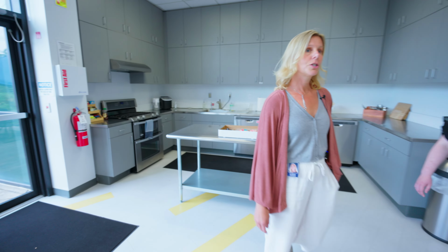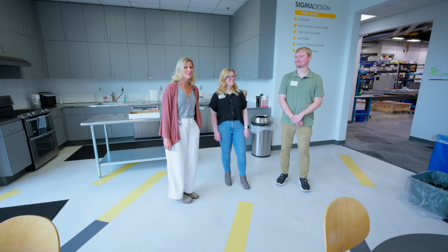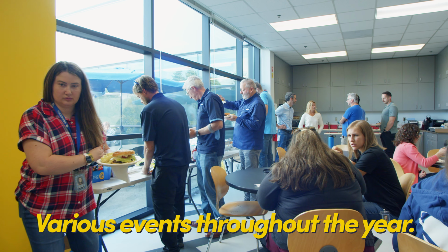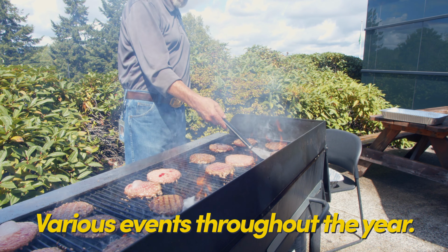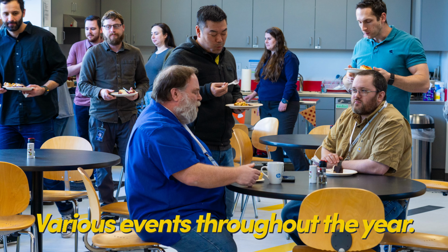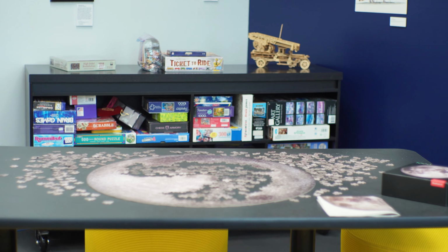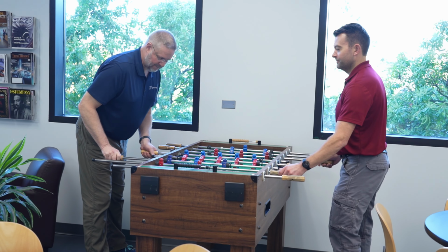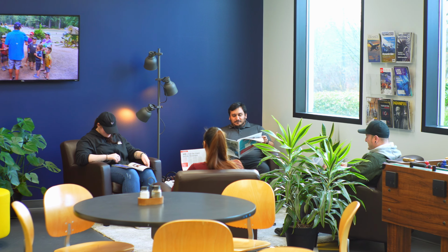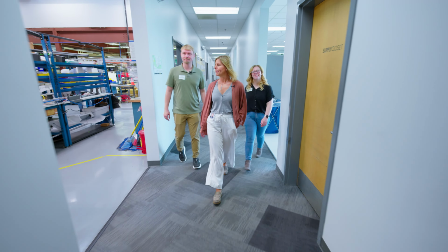Last stop on our tour today is going to be our break room. So this is an area that we come together as a community. Mondays, we always have breakfast. Looks like it was donuts and fruit today on this Monday, but that's also a rotating thing. Down at the end here, we have some games. There's always a puzzle happening. Foosball for anyone that wants to play a little game of foosball. And then, of course, some seating area just to hang out. All right, let's continue our way back to the front then.